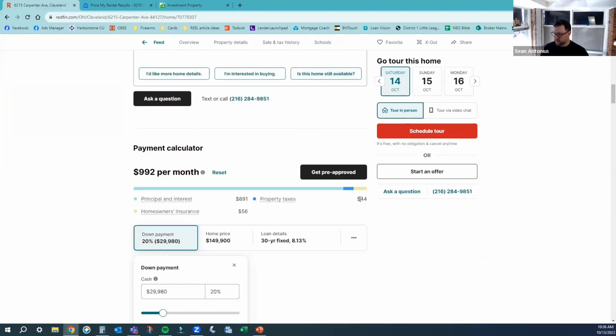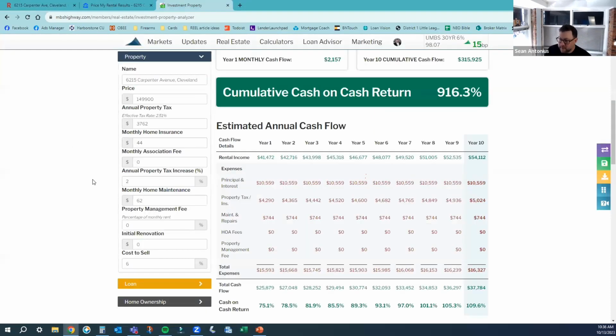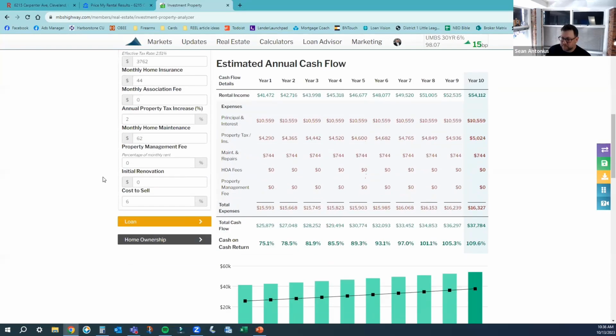That can't be right. That's got to be a senior exemption. $44 a month for that whole property. No way. Let's see. Anything else we want to change?